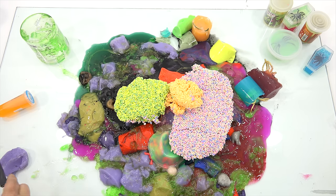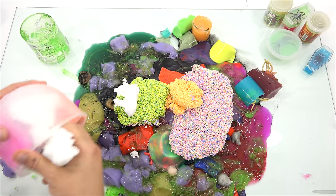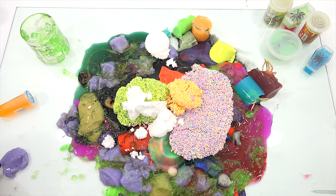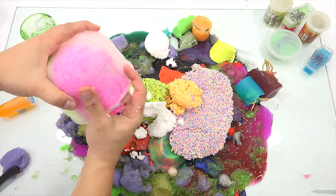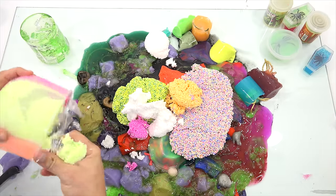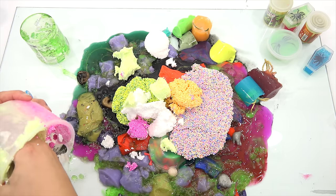Let's just see. Oh, it has like a weird liquidy consistency to it. Ooh. Let's just throw it in the mix. Bet you didn't think this was going to happen today. I guess ultimately my goal here is just to mix it all up and see what kind of mess I can make. And I think I've done just that. Yeah, it's kind of wet. It's not like it should be.